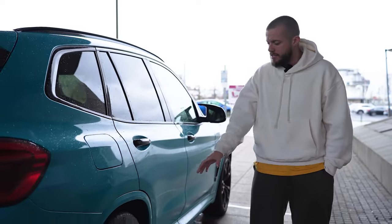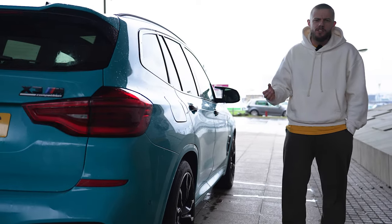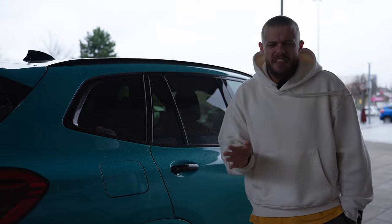People make Glasgow. So the car sits on these amazing 21s. If you know BMW wheels and you've seen the BMW M Sport competition wheels, they're these crisscrossed, highly spoked wheels. I really don't like them. I never have liked them. I just think they're a bit goofy.